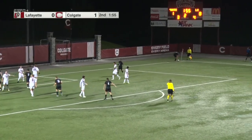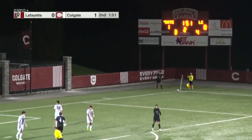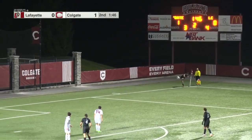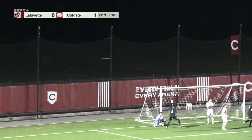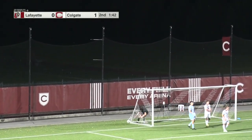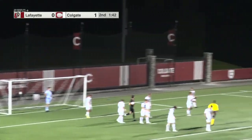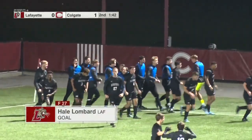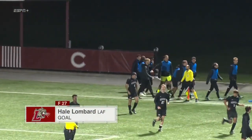Lafayette putting everything they have right now in. Dawson delivers it in towards the near post, and it goes in. It's Lombard. Lombard finally gets on the end of the cross. The good corner from Dawson. And Lombard, with his fifth of the season, ties it with a minute 42 to go.